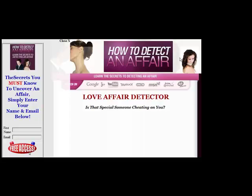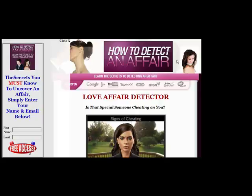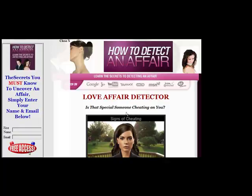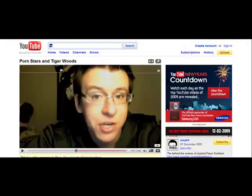Let's have a look at this. Love Affair Detector. I mean, there'll be a lot of people out there, like women, as I said earlier, who will be curious now to find out whether their partner or mate is cheating. So here's a great product that you could promote in the resource box on the right. Is that special someone cheating on you?